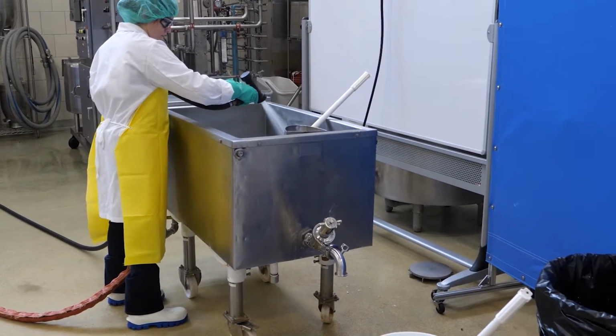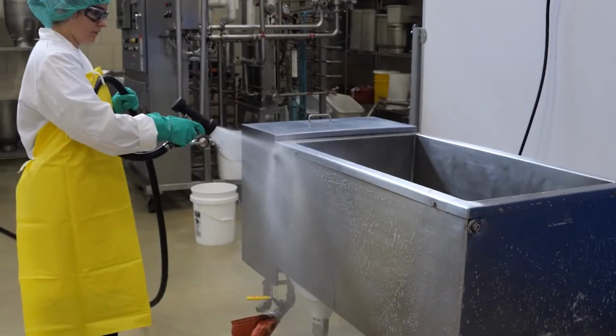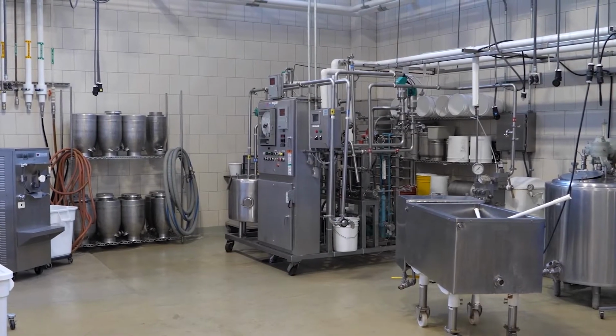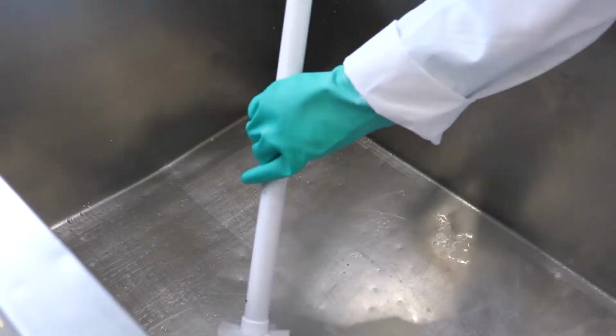Cleaning dairy processing plants involves using hazardous chemicals. Wearing the right clothes and personal protective equipment, or PPE, is important for worker safety. This video is designed for small-scale dairy processors where employees have multiple roles, including being the sanitation crew.